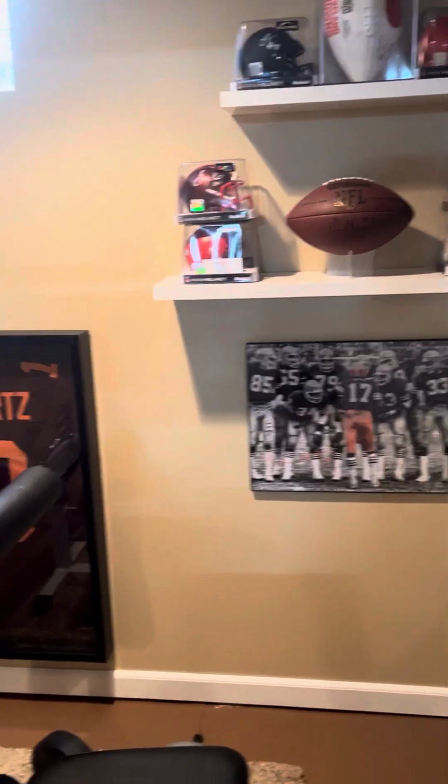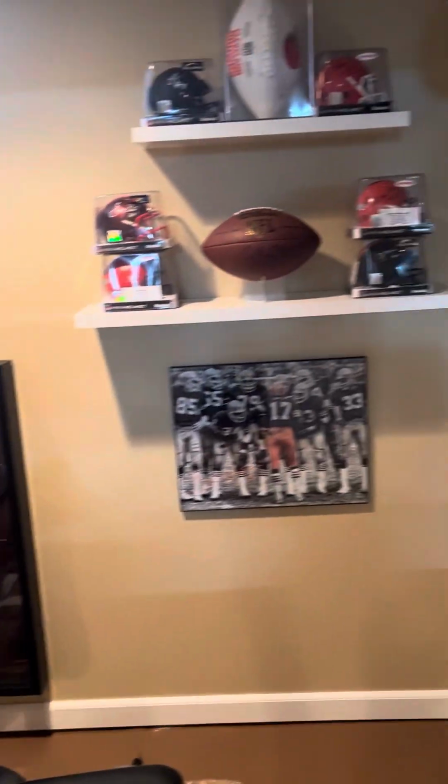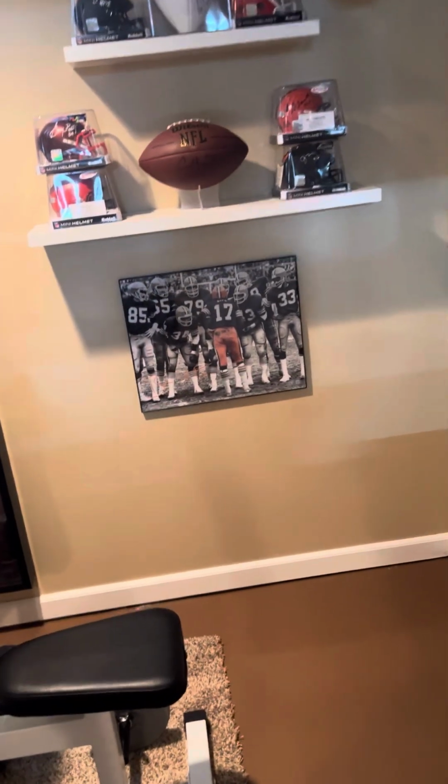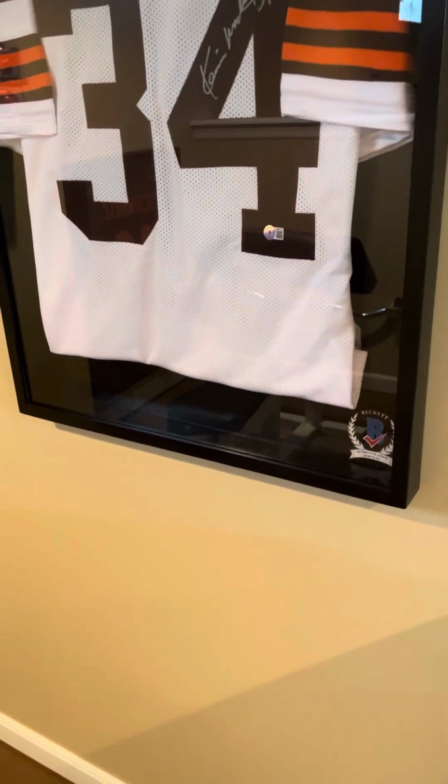All right, so this is, I call it my memorabilia nook, but it is also in my gym. So it's kind of just in a room in my basement. But I'm just gonna show you guys everything that I have, and we'll go from there.